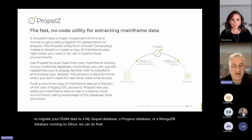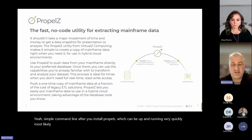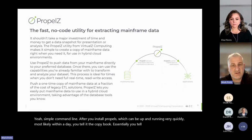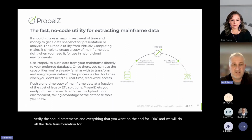Yeah, a simple command line after you install PropelZ, which can be up and running very quickly, most likely within a day. You tell it the copybook, essentially. You tell it the destination. You just verify the SQL statements and everything that you want on the end for JDBC. And we will do all the data transformation for you and actually write to those databases.